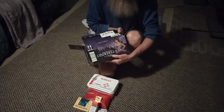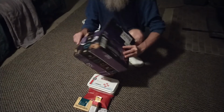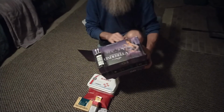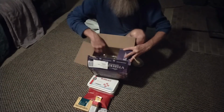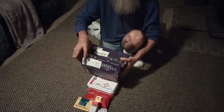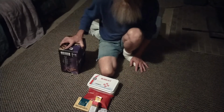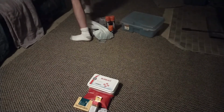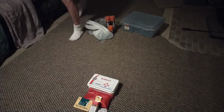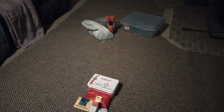And my Cinderella box, it almost seems like a collector's item. So I'm going to keep this. Fill it with a little foam. And it becomes insulation for the RV. What do you know? Here we go. Okay, just having fun. Just having fun. Thanks, guys. We'll see you in a bit.